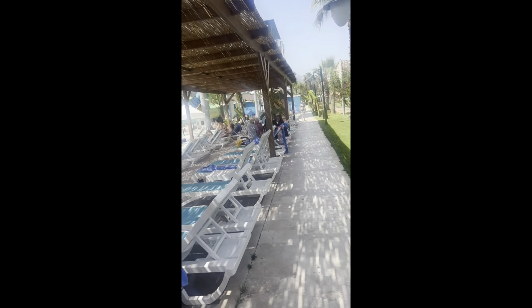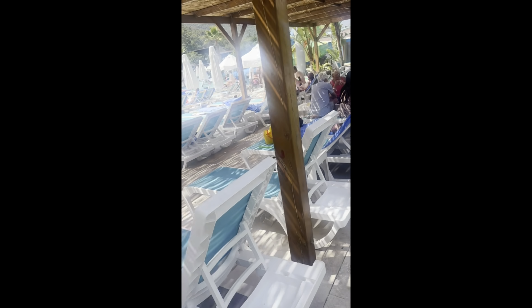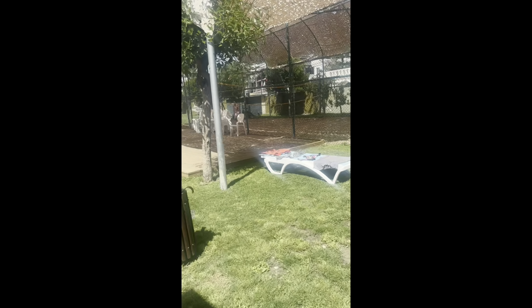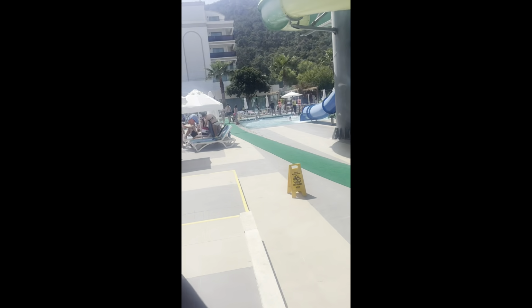And towels are provided. You get 2 towel cards, take them to the spa, and they'll give you 2 towels, and you can change them every day for fresh towels should you wish. On the right was an area they'd play darts some afternoons, they did other various games, and there's 2 volleyball pitches. These are the children's slides. We didn't use them, but they were open till 5 o'clock every day.